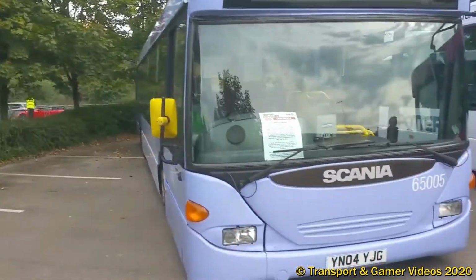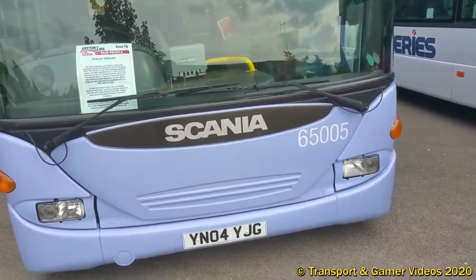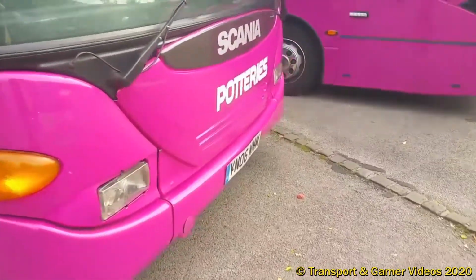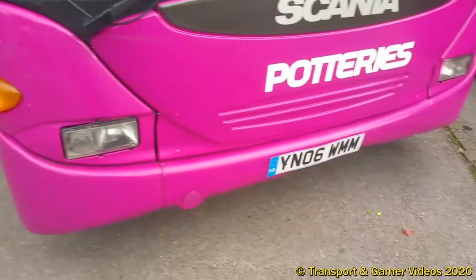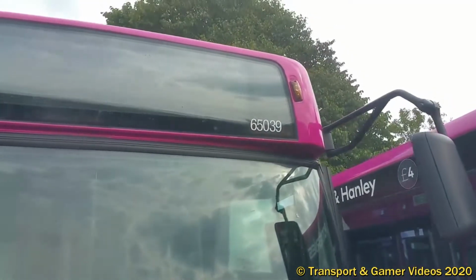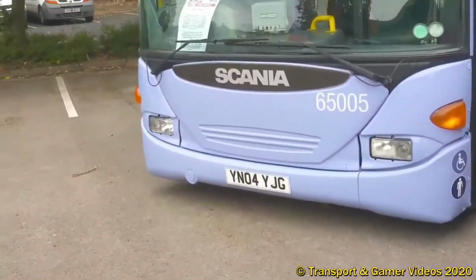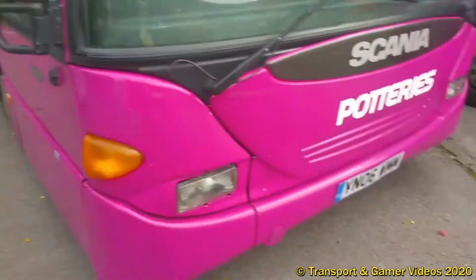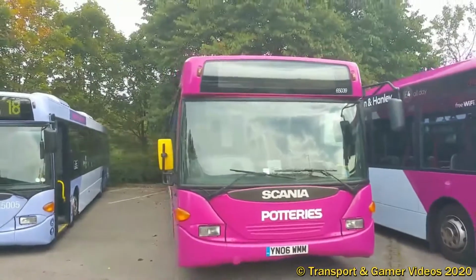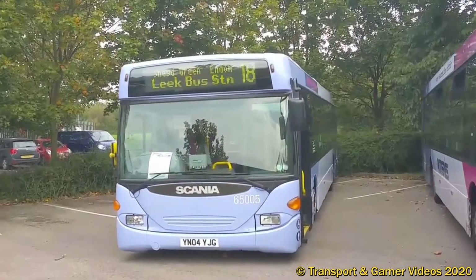That's that beast. 65005, an 04 plate. So it'd be, oh, it's an Omni City. That's an Omni City. Oh, different regs. 65039. 65005 is an 04 and that's an 06. That might be an Omni City. Let's just get a photo of them. A photo of that one again.